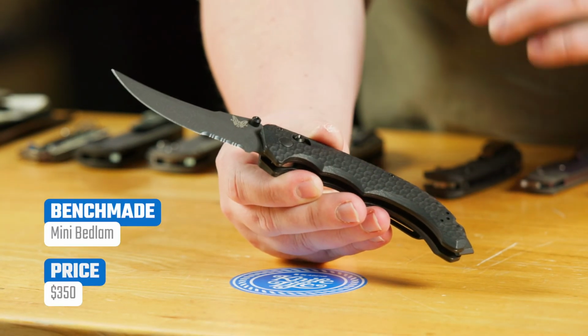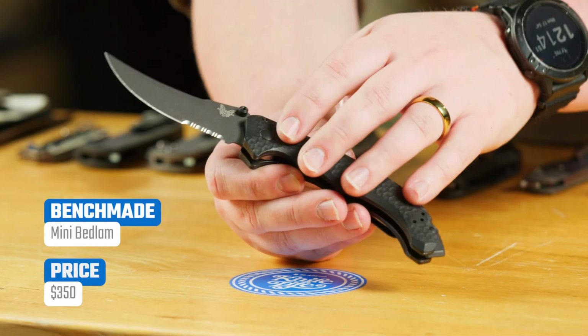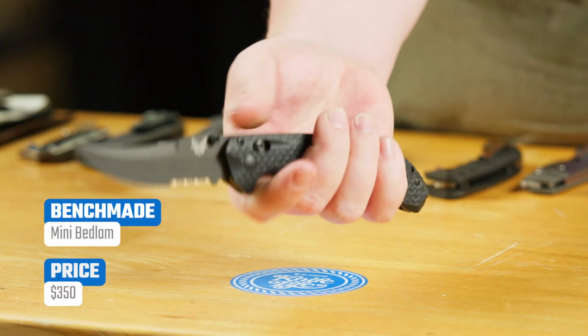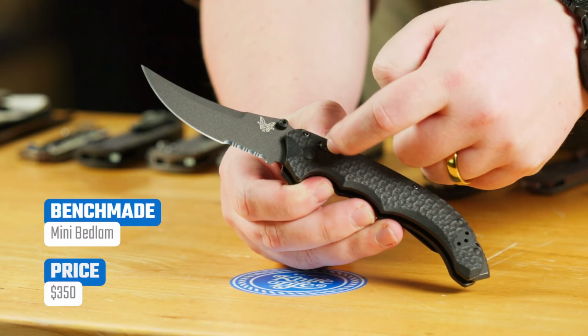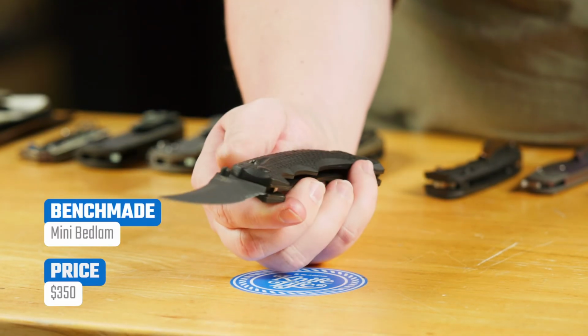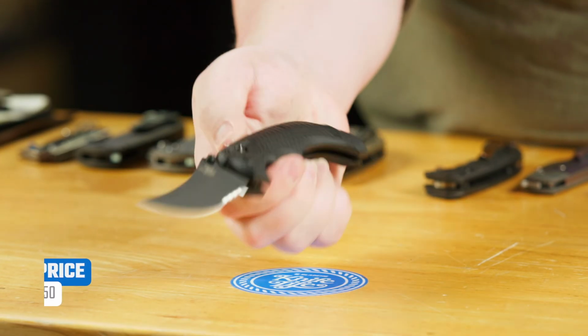This one's the serrated one, and this one's got this black G10 handle and steel liners. And this one feels nice and grippy. What I really appreciate here is on this guy, you have this sort of track in which your thumb slides when you run the axis lock. Very nice and easy to run.